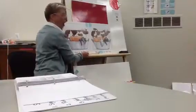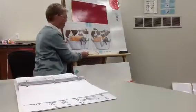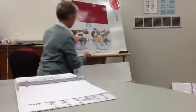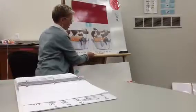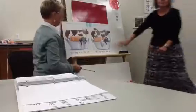I think this is going to be a duck, because duck starts with D. The duck is in the tub. And stop for just a moment.